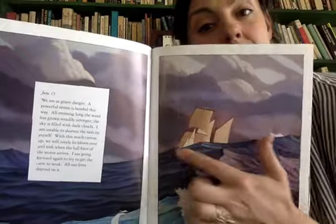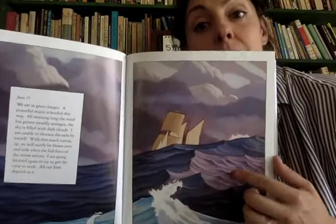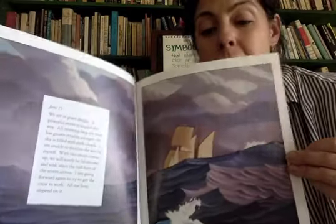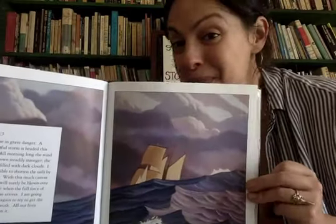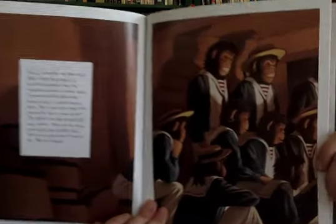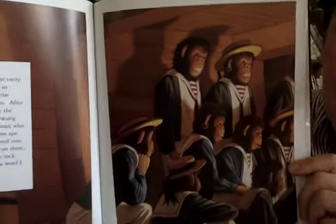So the captain cannot take down all these sails by himself. So he's going to make one final plea to get the men to help him. This is a really creepy page. Can you see what has happened to the men?